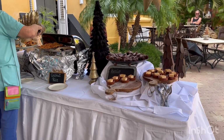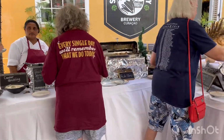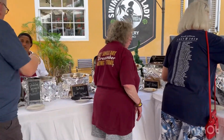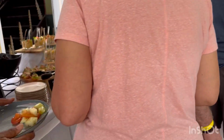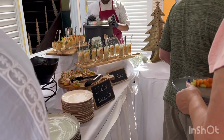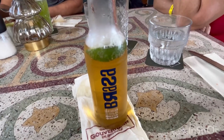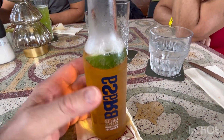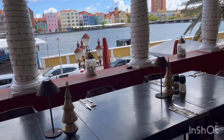We got coconut rice, spaghetti. I don't know what that is. Quiche, fish stew, beef stew. Looks like some romaine salad. Tomato, ceviche, lots of stuff. Curacao. Over beer. Nice view of the harbor.